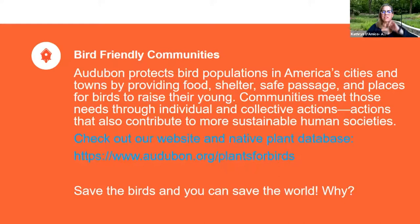So Audubon protects bird populations in American cities and towns by providing several important things: food for birds, shelter, safe passage, and places for them to raise their young and nest. Communities meet those needs through individual and collective actions that also contribute to a more sustainable human society. So what's good for the birds is good for us.